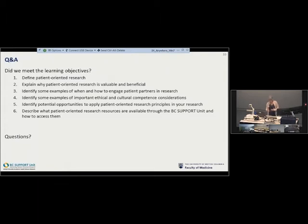Define patient-oriented research, explain why patient-oriented research is valuable and beneficial, identify some examples of when and how to engage patient partners in research, identify some examples of important ethical and cultural competence considerations, identify potential opportunities to apply, consider the challenges, describe what patient-oriented research resources are available through the BC Support Unit and the Interior Centre, and how to access them and contact us.